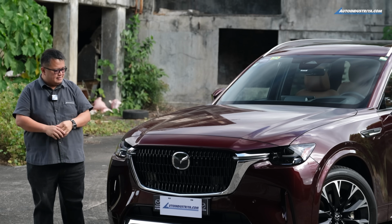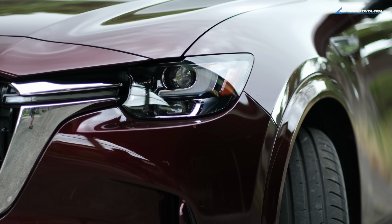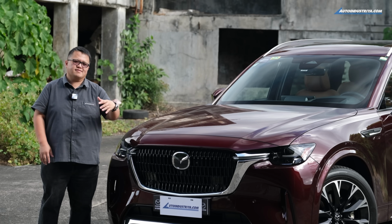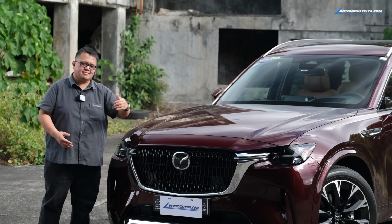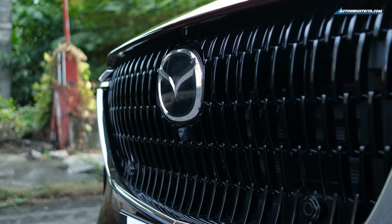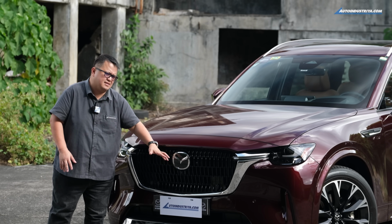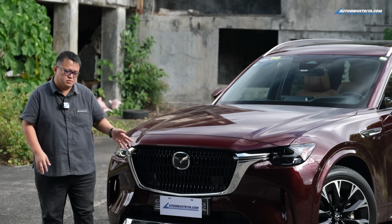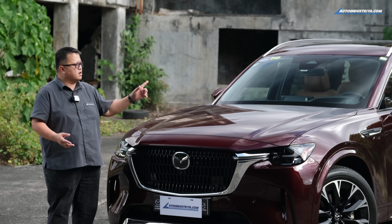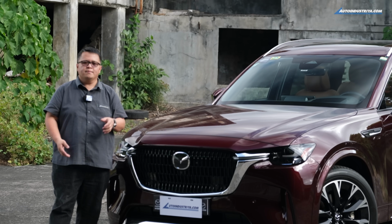But what we really like is the way they did the styling of the vehicle. It's very elegant, especially in this shade of red. I think this actually costs extra, meaning you pay to get this color for your CX-90. But what do we like? We like the front grille. You have the Mazda logo here with the encasing in plastic, that also serves as one of the sensors for the vehicle when you're driving, because this one does come with the i-Activsense package, which gives you things like radar cruise control and the like.